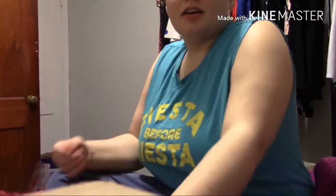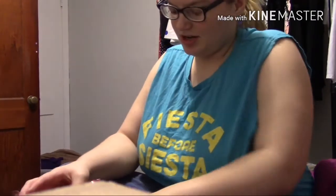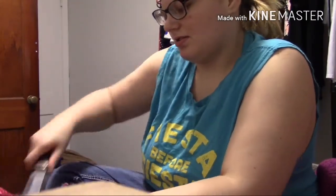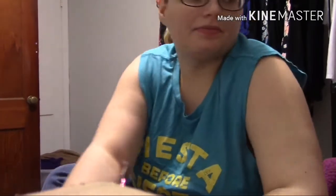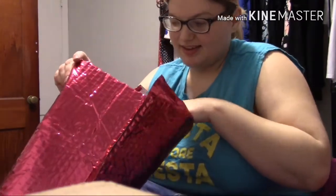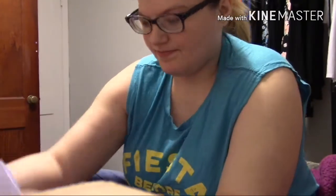Back of it. I'm wearing my boyfriend's tank top, Fiesta Before Siesta. Yes, got it at JCPenney. It's like clearance, I don't know, a while ago during the summer months. I think one of these... my fiance is yelling at my dog. He's kind of being naughty today.